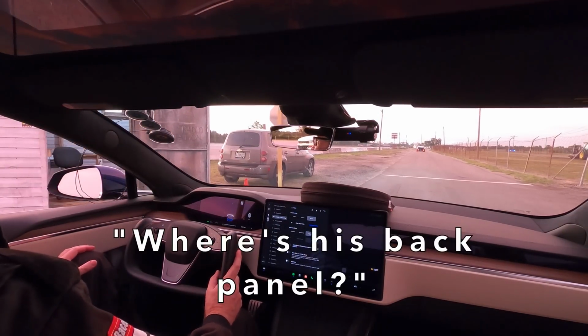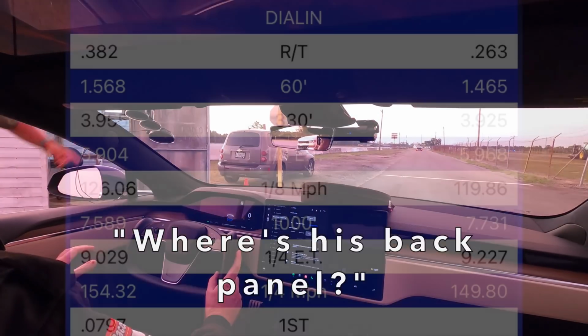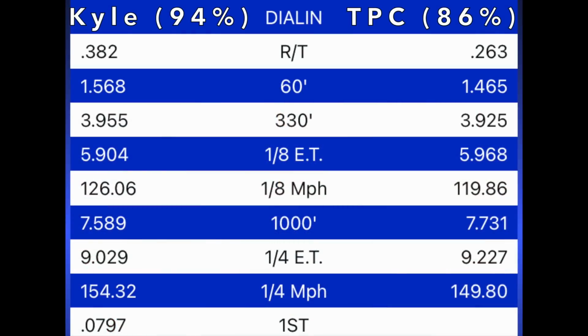Where's his back panel? Yeah, he just took it off. Oh, okay. He ran a 902, we ran a 922 at 149.8, and he took us just by a little bit at the finish line, and a 146 60-foot.